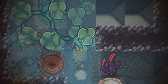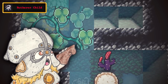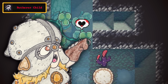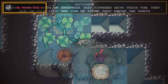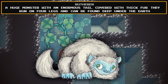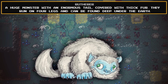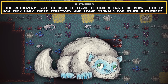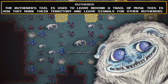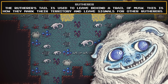Actually, looking up in those branches, you can just barely see it, but there is a rutherer, a little one. Poor thing seems to be seriously injured. That's no good. Now, just because we're talking about them, rutherers are a huge monster, generally. This one's much smaller, of course. But they're huge monsters with enormous tails covered with thick fur. They run on four legs and can be found deep under the earth. A pretty basic description. But aside from that, it's notable that they have blue skin and gray fur. And they can be dangerous, too.